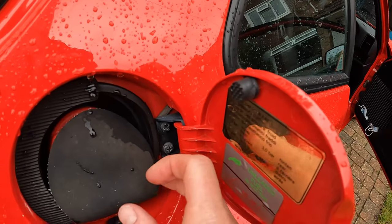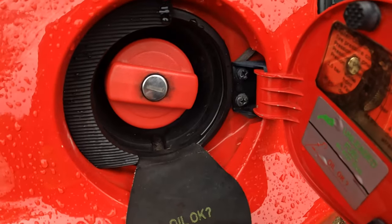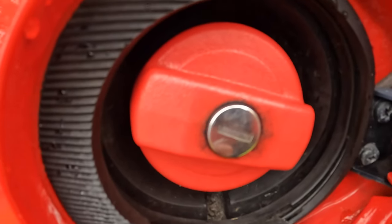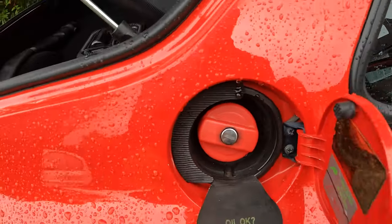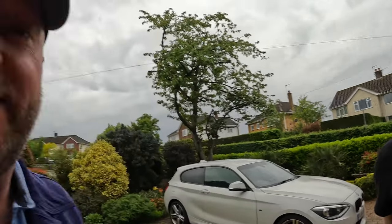And they're so thoughtful that they even come with a bit of fabric to cover up the fuel cap, and it says oil okay. Nice reminder. And it's got a key that you need to use to unlock it. Do you have to always put the key in? Yes. Well, you can actually leave the key out, but you don't, because ultimately you don't want people nicking the fuel out your car. Not that people do that in England, but you never know.